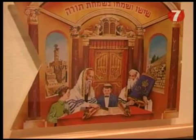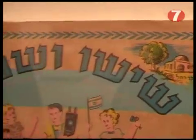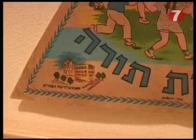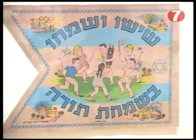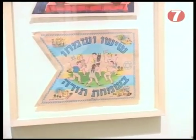Another motif which is characteristic of flags that are distributed in Israel is the holy places, and they symbolize the return to the land of the forefathers. But what characterizes these flags, besides the tomb of Rachel and the Kotel, the Western Wall, is that buildings such as the Hebrew University or the Knesset have also entered, meaning once again that the development that took place in Israel from before the establishment of the state and immediately afterwards is expressed in these flags.